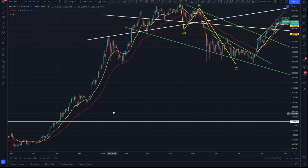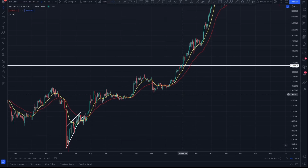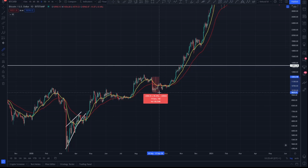I've noticed this before. Each September we do have a dump, basically. Look, last September, bang on the 1st, we dumped. Do you see that? Here we were bullish and people were thinking we were entering a bear market. I remember it all. Down here we had a whopping 18% correction.